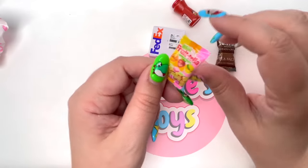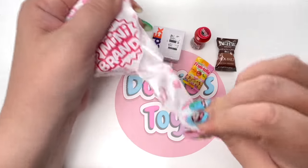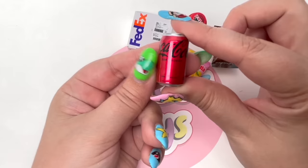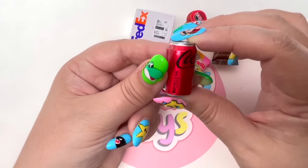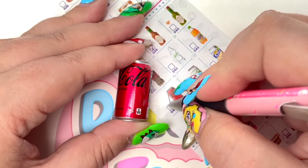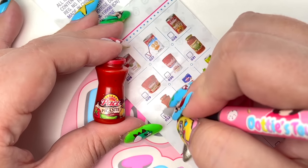The next one we have here is the Fruitella Summer Fruits. Here is the very last one from this ball, and we have a Coca-Cola Zero Sugar. And oh my goodness, you guys, it has the pop top. We just need to find that frozen moment one. That would be amazing. Let's check off this awesome Coca-Cola Zero Sugar, Fruitella, this awesome Pace.